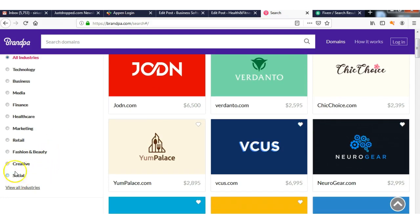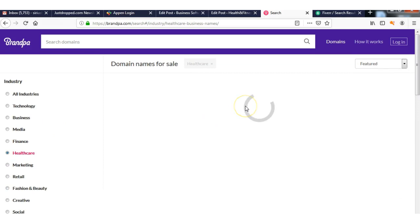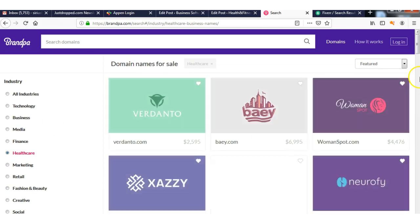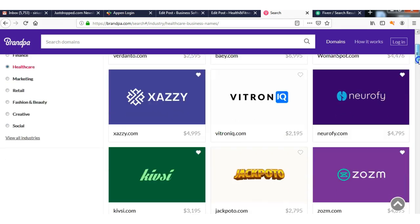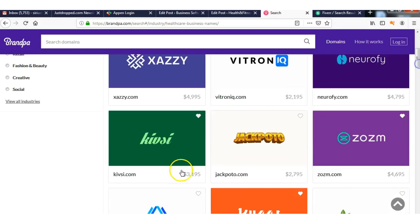So let's have a look at healthcare. What are the domains available for healthcare? Look at the prices, guys. Look at that. $7,000, $2,000, $4,000, $2,000, $4,000, $3,000, $4,000.